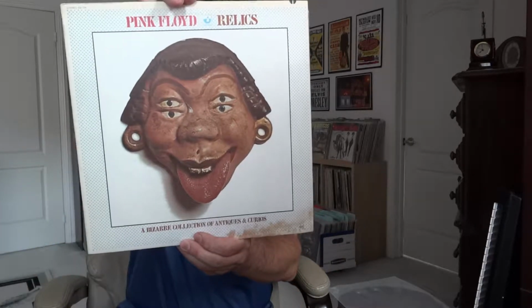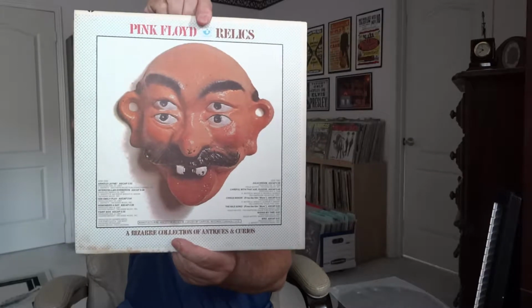Anyways, I didn't pick up too much. I did pick up one that I was sort of looking for. Glad I found it. It fills a hole in my collection for Pink Floyd, and it is Relics. This is the Harvest pressing. There's a bit of water damage on the front down here, a tiny bit on the back.